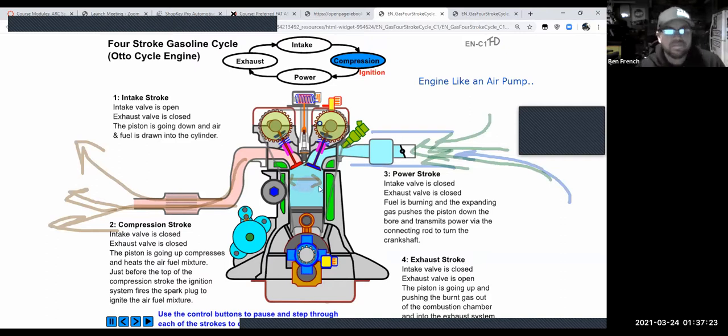Think of this word displacement. I'm going to type it over here to the side. Displacement basically is the internal size of the engine. Now, usually an engine with more displacement will physically be larger on the outside, but not always. You have some engines that look big, but maybe their internal displacement isn't as big as you would think it would be on the outside.